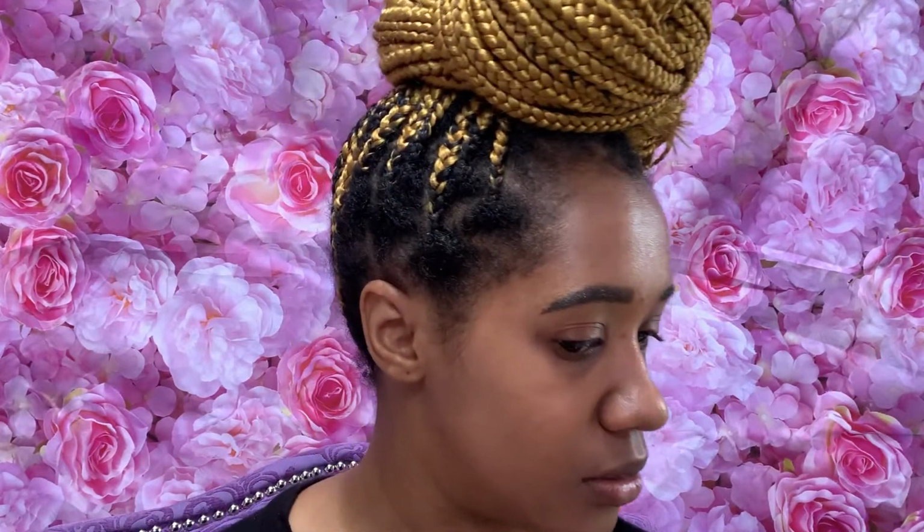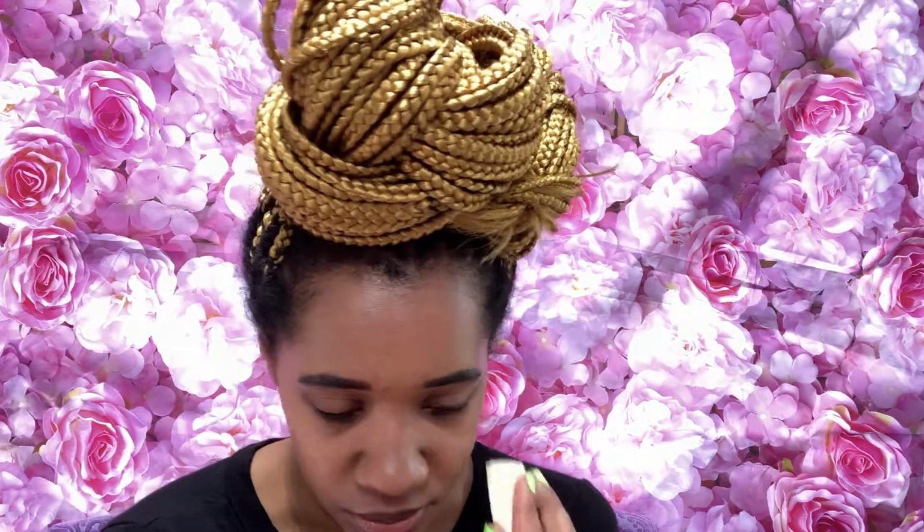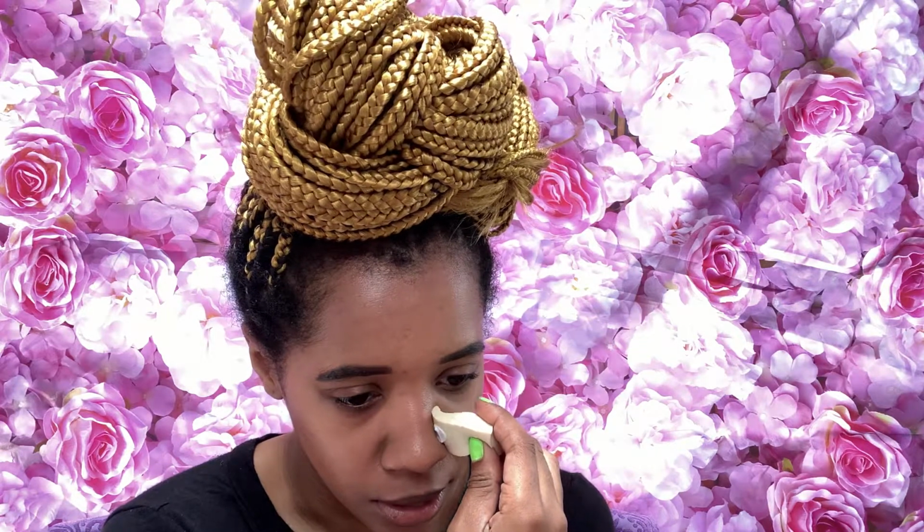Like it's not me undertone wise. My slow self forgot to put milk of magnesia on my nose. I already have a layer of this moisturizer on my face, but I'm still gonna put it on. So while that fully dries, once it fully dries, I'm gonna put another layer of the tinted moisturizer on my face and then come back. Okay, so I put another layer on. Let's move on.